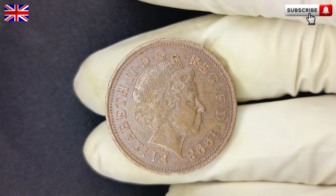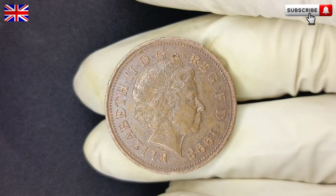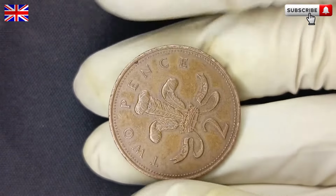But that's the thrill of numismatics. It's not just about metal and minting. It's about history, mystery, and the extraordinary power of the past to touch our lives today.